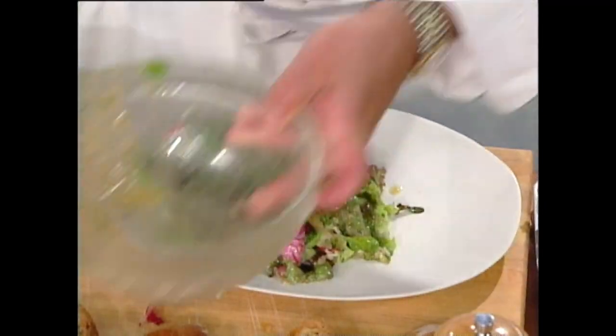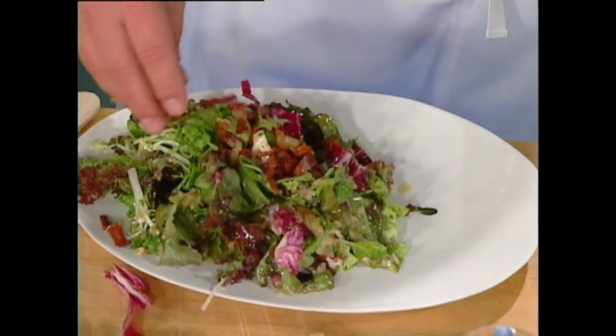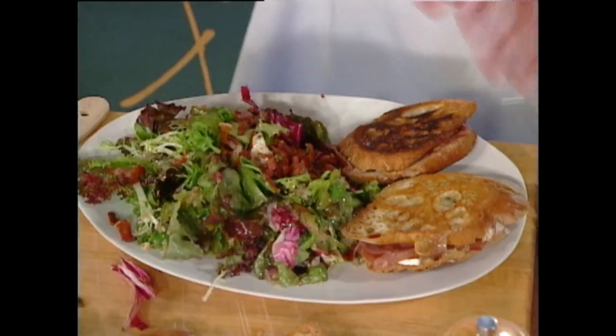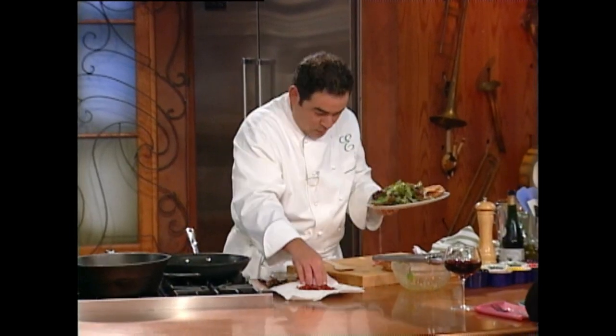Okay? Some crispy bacon, or lardons. A little panini. Okay? There you have it. Beautiful.